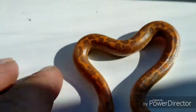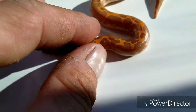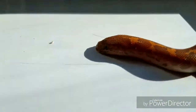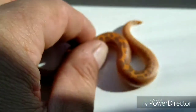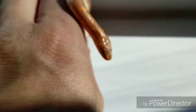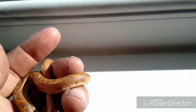This one's very clean. Markings don't seem to blush out at all. Everything's very sharp, and there's a lot of that orange blushing again on the sides. So see that as it moves. Yeah, awesome. Absolutely beautiful. Little one. Absolutely beautiful. Come here, I need you in focus. Wait for my phone to come to life. There we go. Absolutely stunning.